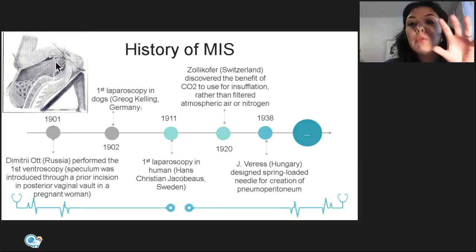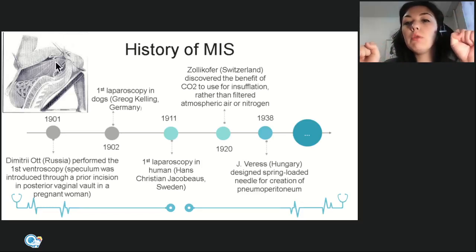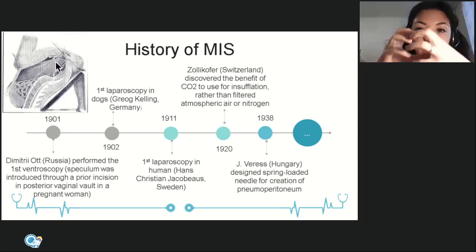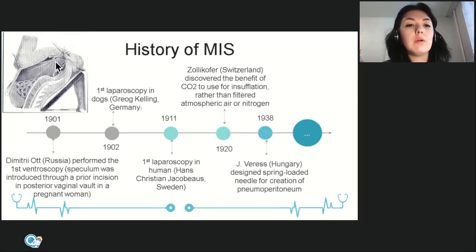So just through the vagina, an incision was made in the posterior vaginal wall, and this ventroscope was introduced, and we could observe the uterus and some abdominal organs in a pregnant woman. Just imagine how complicated it was, because the uterus occupied nearly the whole abdominal cavity, but he did it.